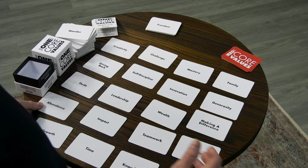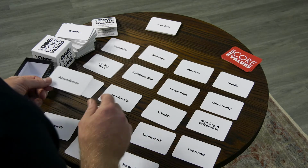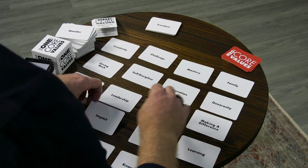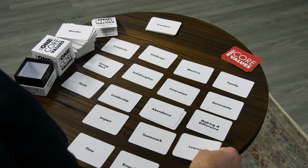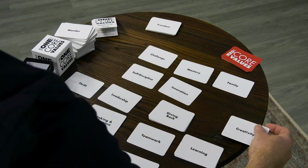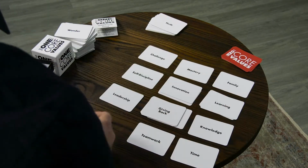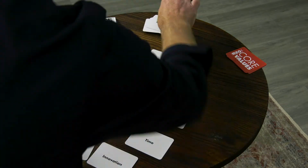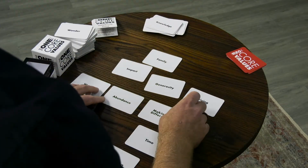Our goal here is to get to your top 3 and then put those in order. So what I like to do when we do this exercise in corporate trainings or just one-on-one is lay them out so I can kind of see them. And you'll start to see a pattern where some things may be very similar and you can kind of stack them on top of each other because you realize creativity and maybe expression are kind of the same thing for you, and you'll narrow it down later.